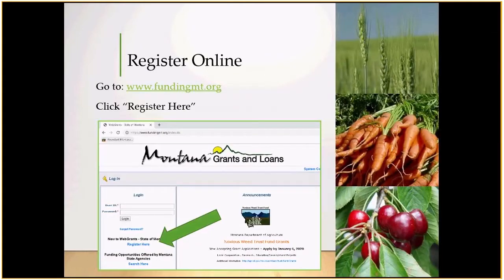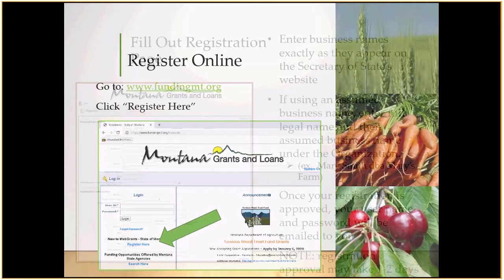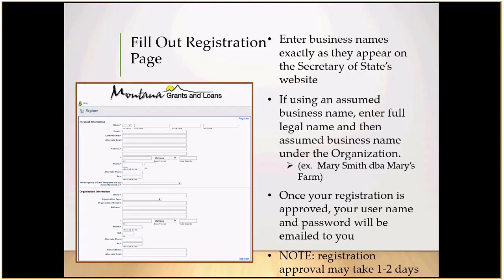To register online, go to fundingmt.org and click register here. Here's the registration form. Enter the business names exactly as they appear on the Secretary of State's website. Staff that is responsible for approving these will verify that they are registered business names. If not, we'll send you an email back to clarify.